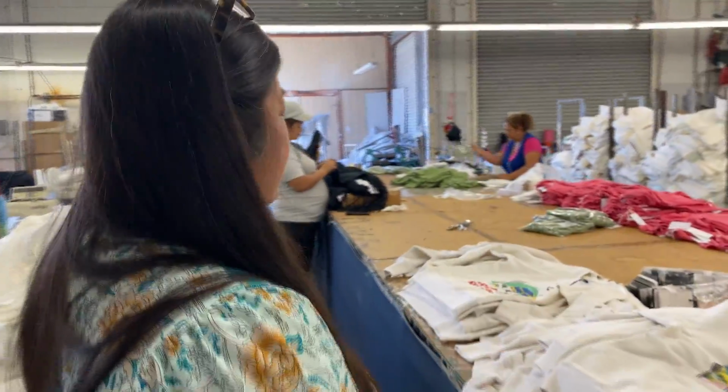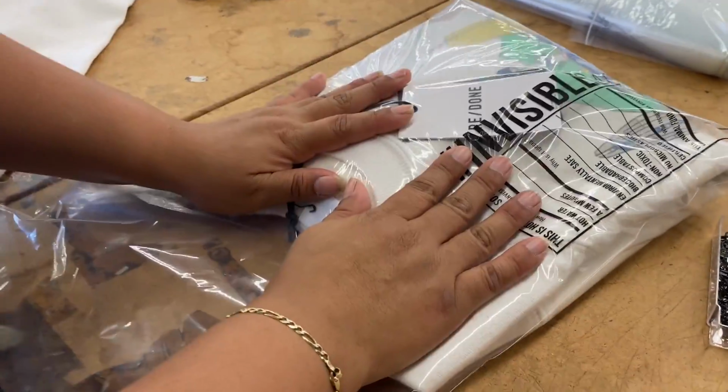As a clothing manufacturer, Joy helps distribute invisible bags to brands, encouraging them to make the switch from plastic packaging. If we could replace it with invisible bags that biodegrade or compost, then we won't have our plastic crisis as we have now.